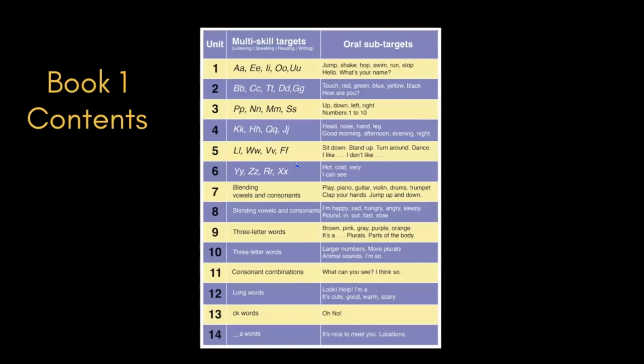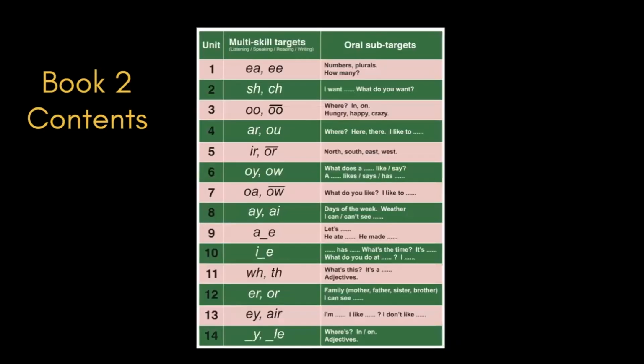So there are two books. This is an example of the first book, which focuses on the simple vowels and the consonants. It starts with the vowels and then the consonants, and then combining vowels and consonants, and then consonant-vowel. It builds the children's ability to read and pronounce sounds from letters through to words, and then the words become more and more difficult gradually. But the first book doesn't go very far. It's basically still using the basic vowel sounds, and it's not until the second book that other combinations are used.